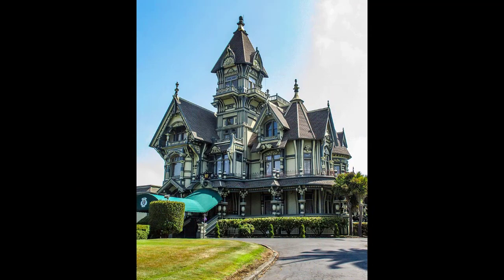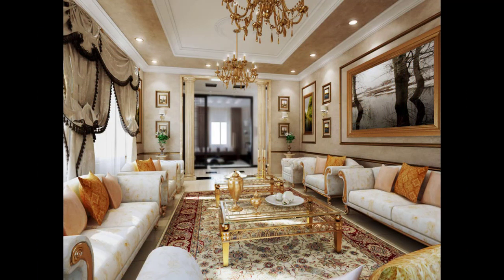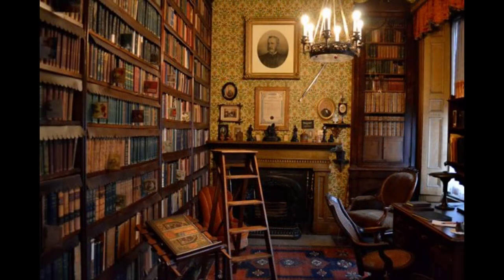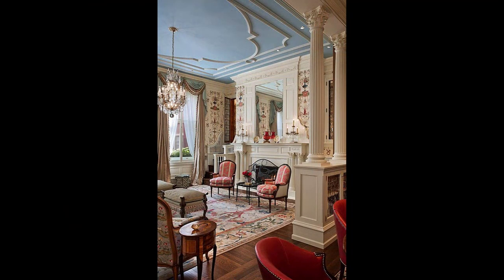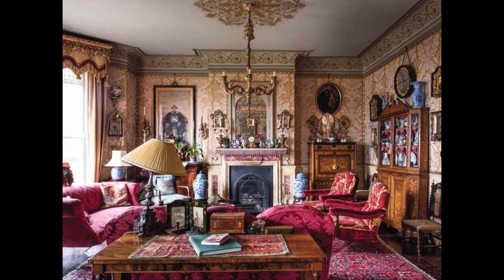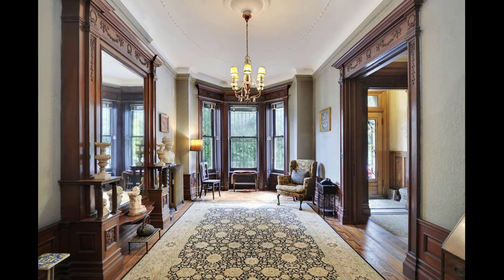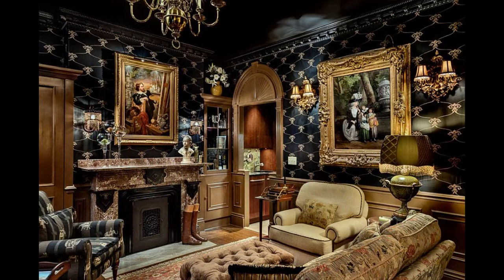The interiors can often be found with multiple rooms, which can be used for a variety of purposes. You'll likely find a living room, a den, a library, and nooks and crannies. And the doorways and window molding are often intricate, and the windows are large and tall, typically. Ceilings are high and sometimes feature unique designs or framing.